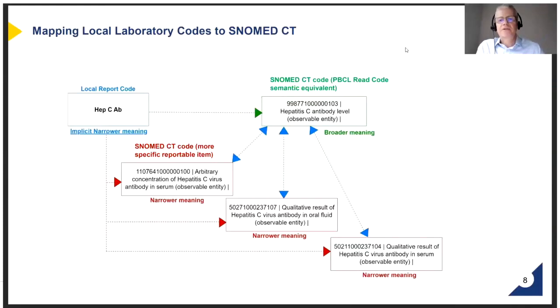This slide illustrates the relationship between the two flavors, if you like, of the SNOMED lab test sets that we have. So the green one is the PBCL list, which is currently used, which we'll talk about on the next slide. And then the red list is the newly developed, more granular set of SNOMED codes and concepts. And then on the left-hand side, we've got the relationship with the local codes.